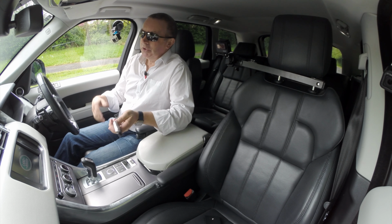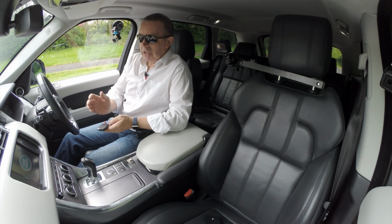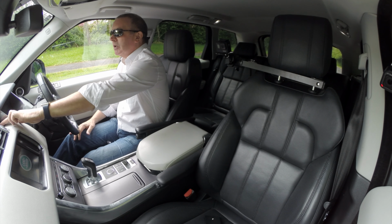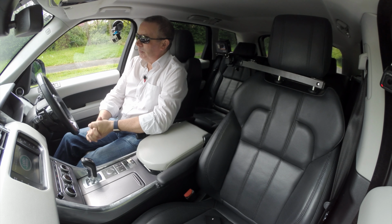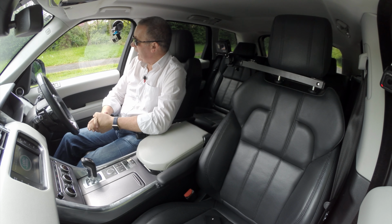As long as you've got the key on you, pull the door handle, it opens up. It's keyless entry, and it's also keyless start, like so. Absolutely beautiful cars to drive. My favourite car, full stop, to drive and be a passenger in.